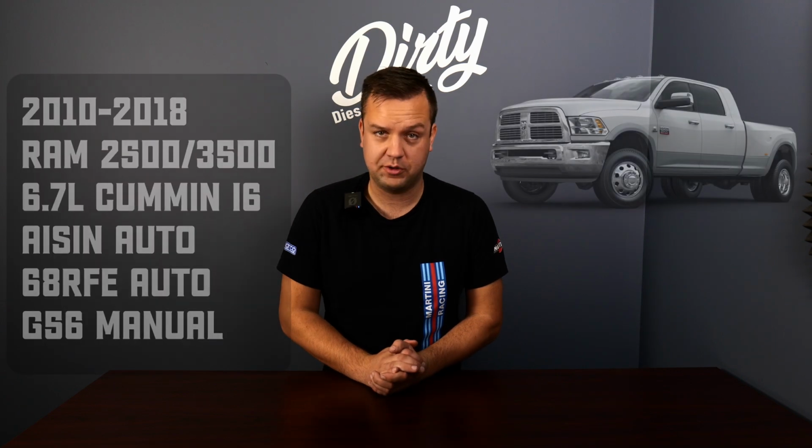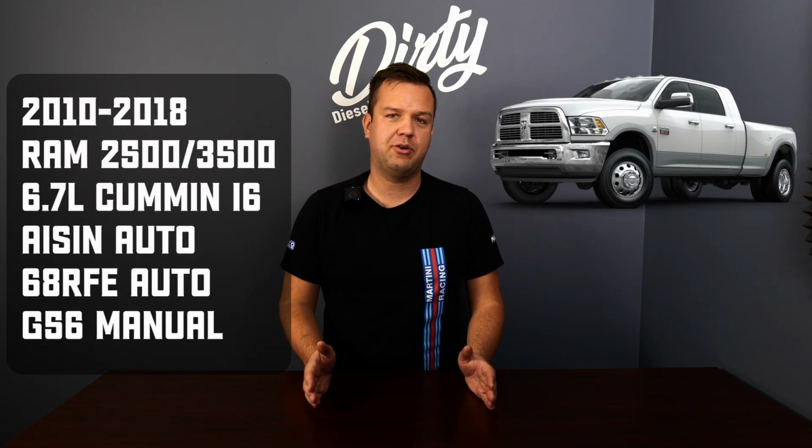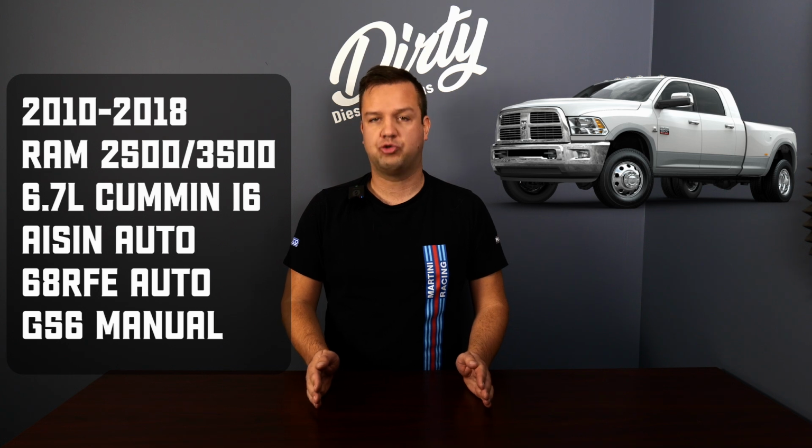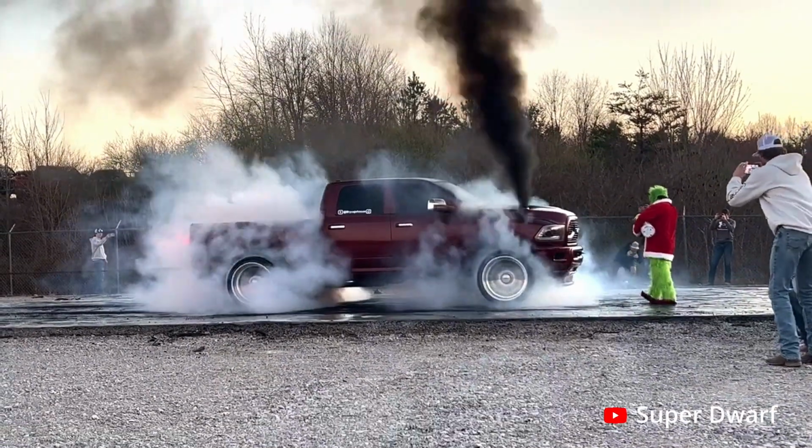Today we're going to talk about the 4th Gen Cummins. That's the 2010 to 2018 2500 or 3500 Ram truck. These are great trucks, they make an awesome noise, they're prime for aftermarket modifications. We have quite a few coming through the shop and a few of our employees have owned them before. However, there are some things you have to look out for.